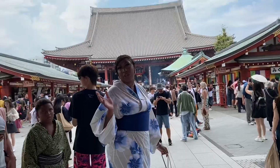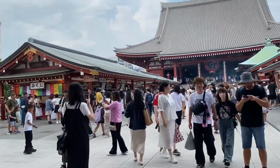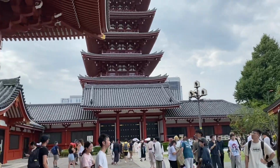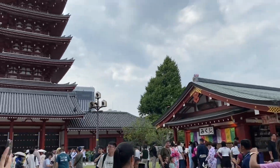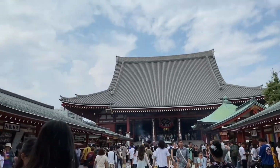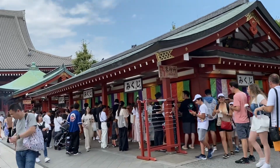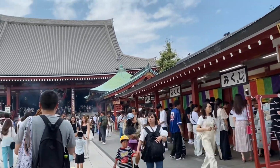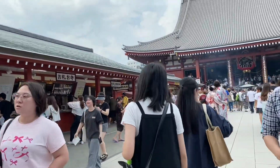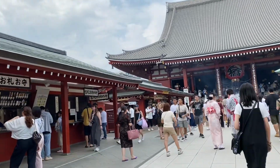Those rattling or shaking that you're hearing is called omikuji, which is fortune telling. On both the left side and the right side, you'll find a spot to draw omikuji, which are paper fortunes. For a small donation, like I think 100 yen, you shake a box and pull out a numbered stick, which corresponds to a fortune slip. Depending on your fortune, good or bad, you can either keep it if you get a good fortune or tie it to the designated racks to ward off bad luck if you get a not so good fortune.